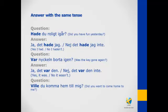Or the question, ville du komma hem till mig? Did you want to come home to me? And the answer would be, ja, det ville jag. So these examples show that if you, for example, ask a question in past tense, then you answer in past tense.